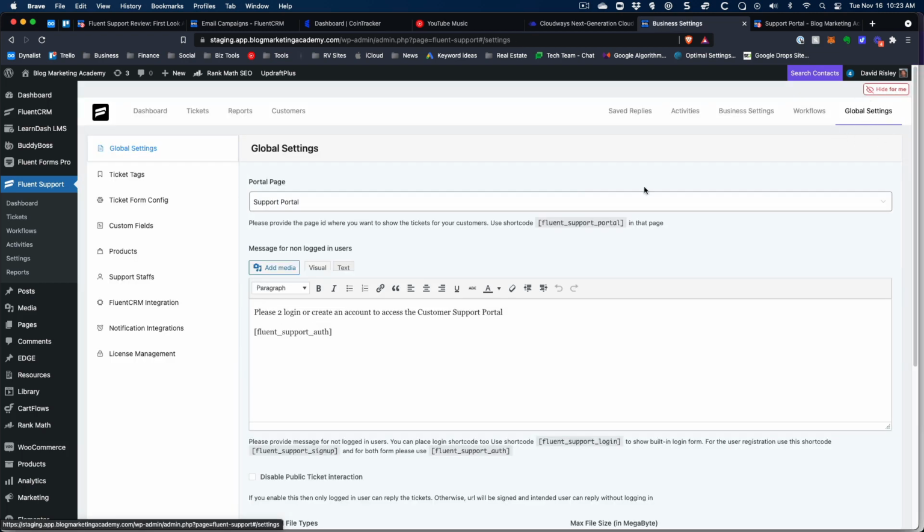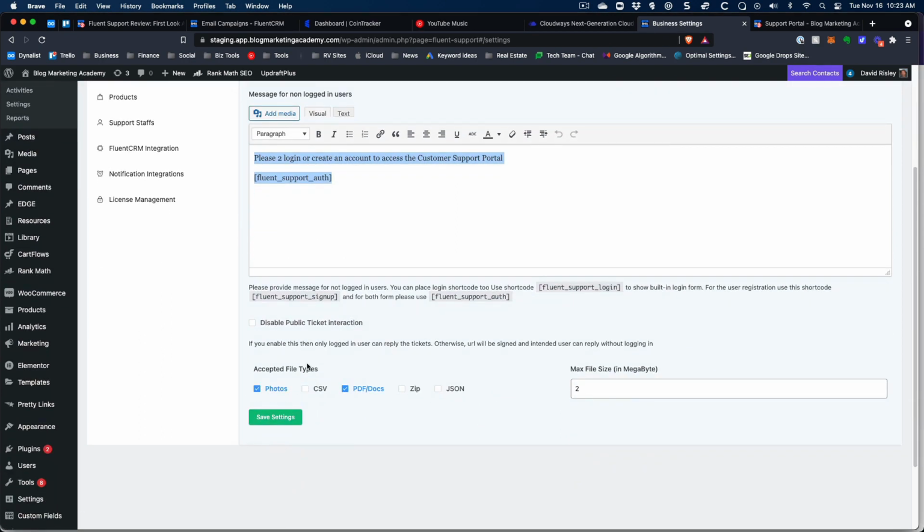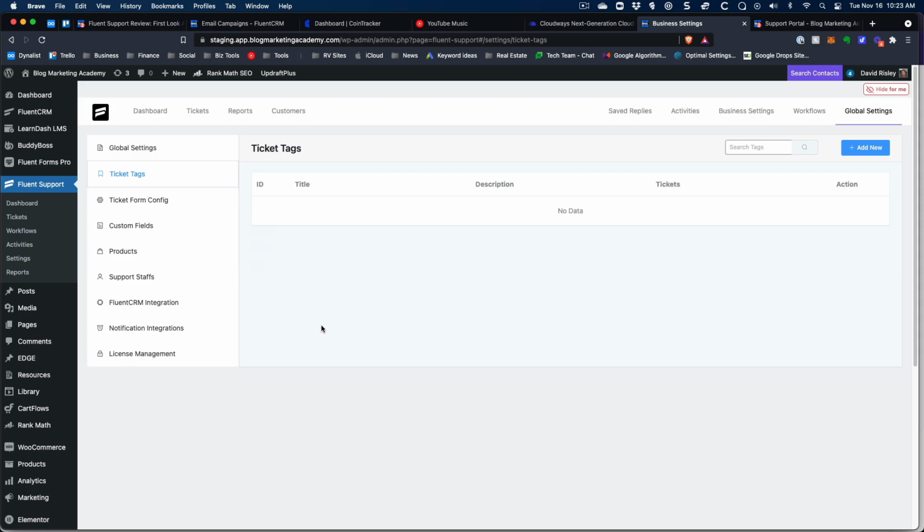If we go to global settings, you can see a number of the different options that you have available to you. You've got a few things like support portal. You can select whatever page you want to actually have your support portal show up on the front end. If they're not logged in, you can have your message in there. You can allow attachments on tickets if you want, or have none. If you go over to ticket tags, you can set up basically different tags. You can think of them as categories that you can categorize your incoming tickets. It's whatever works for your workflow. That's what you can set up here.